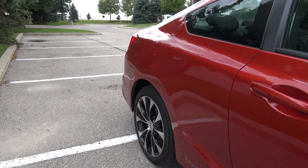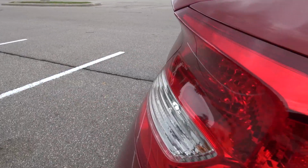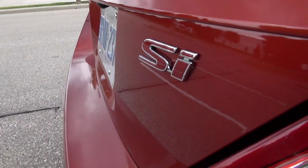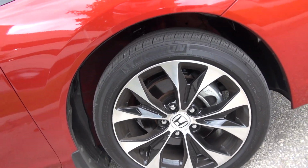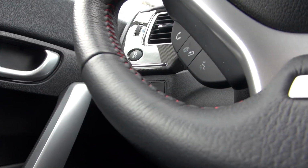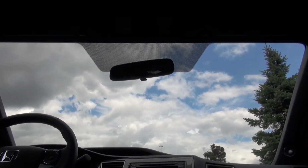The side profile remains dynamic with a low roofline, while the raised rear sets the mood to sport. The 17-inch alloy wheels are gorgeous, and the 215/45/17 Michelin Pilot HX MXM4 tires match the chassis like butter on toast.